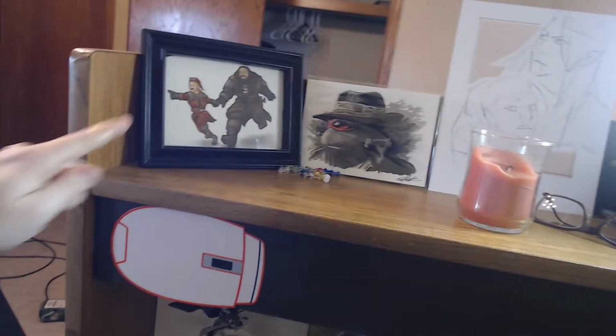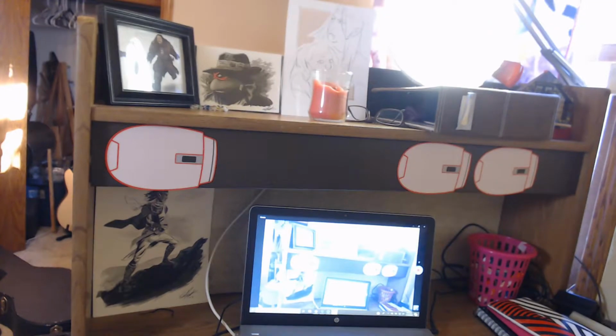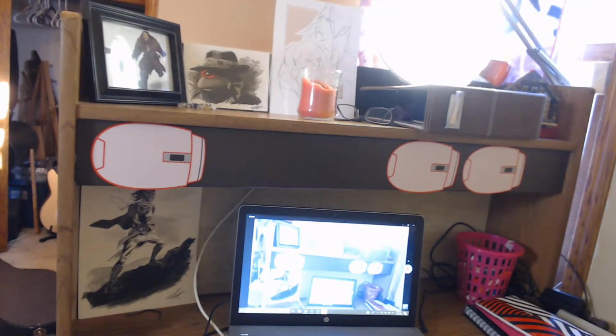And then this was a Christmas present from another friend that I have. It's me cosplaying with one of my other friends. So those are pieces that mean something to me and that are important to me. And so I have them up where I can look at them just because they make the space feel a bit more like home for me.